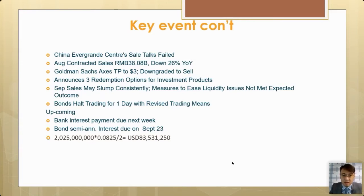And then 2 days ago, the bond trading was halted for 1 day. Now the bonds are actually trading at around $30 per 100 of face value. What's upcoming is the biggest next week. There will be a bank interest payment due next week, and also a bond semi-annual interest due on September 23rd. The amount is not very big, only 83 million US dollars. But if they could not handle it well, I think it will trigger a default immediately. I think at that time the government may step in.